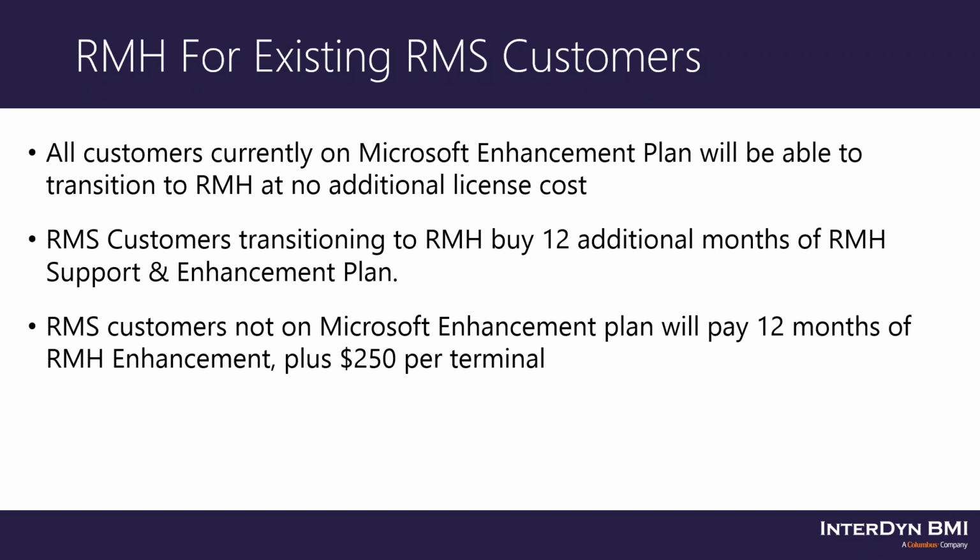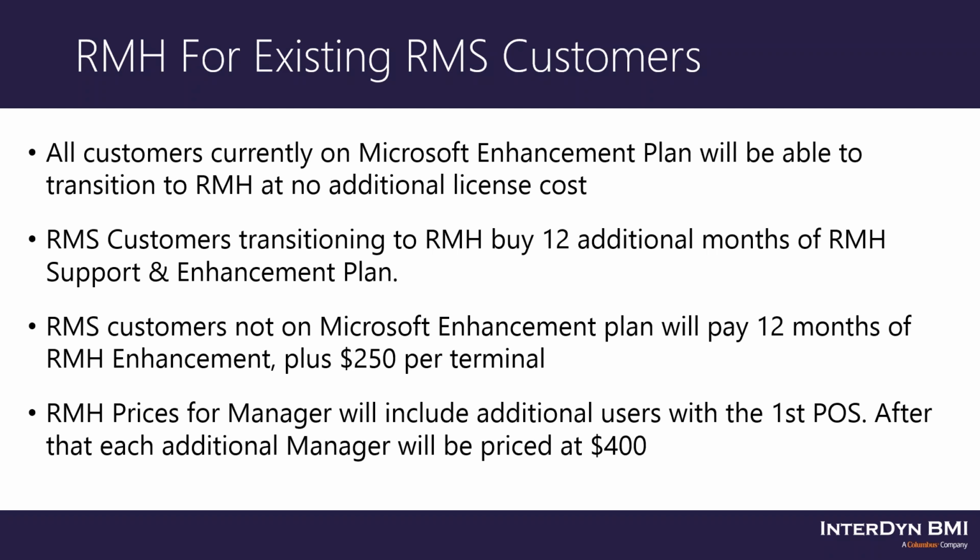If you're not current with your Microsoft enhancement plan, then you'll need to buy 12 months of RMH maintenance plus $250 per terminal so that you can become up to date with RMH. And there is one slight change in the licensing, and that is the manager piece inside of RMH is now licensed and requires a license for each manager installation. If you need to purchase them, additional licenses are $400 a piece, and then there is the maintenance on top of that. But if you work with any of our account executives, we can get an exact pricing for making that transition.